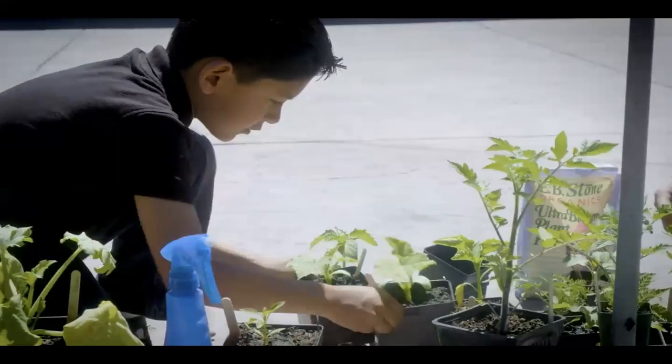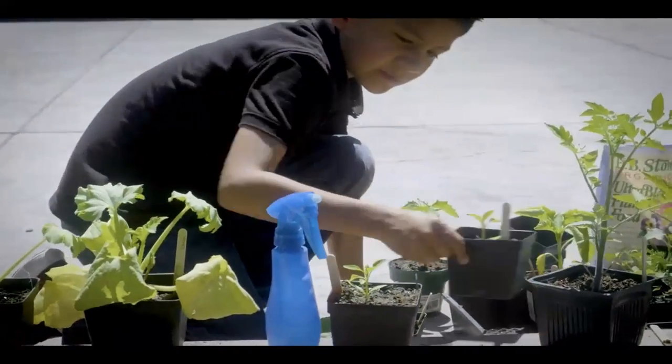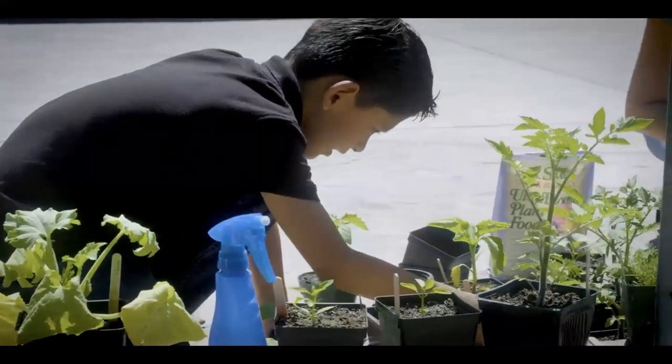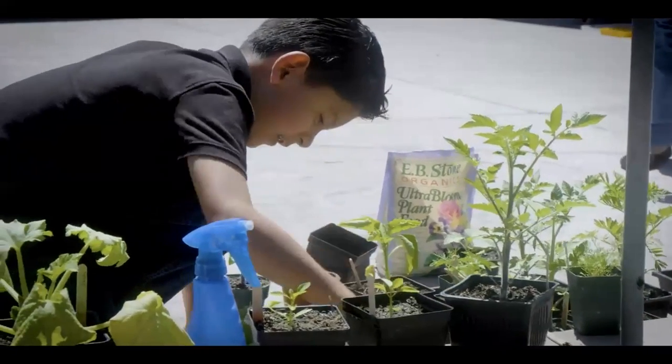Both of these are cucumbers. This one's bell pepper, the same one. I think this one's bell pepper. Yeah, it's bell. This one's hot pepper.